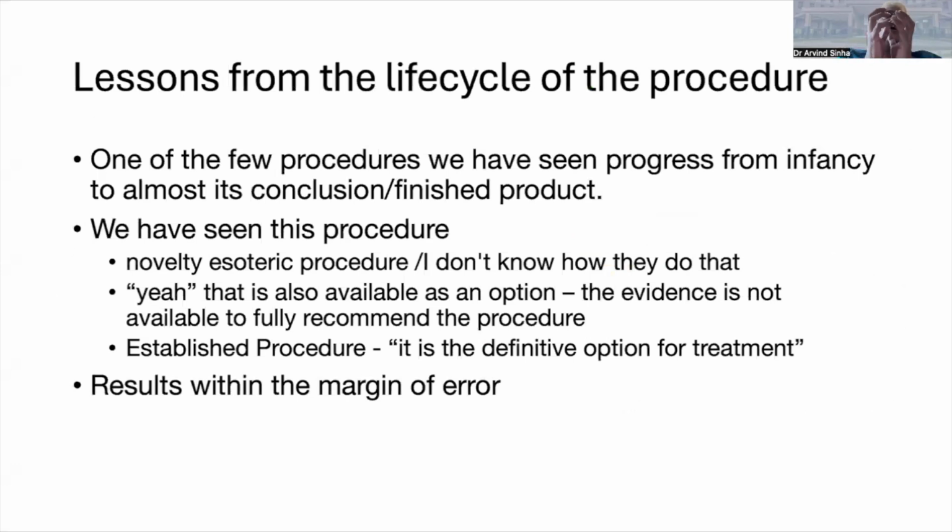This is one of the few procedures where we have seen the procedure progress from infancy to almost its conclusion or its finished product. It has occurred during one surgical career. I've seen it evolving during my surgical career from a novelty, esoteric procedure, where we would say, I don't know how they do that, to something that is also available as an option, but the evidence is not there to fully recommend this procedure, to something which is now an established procedure where no one will doubt if you say yes, it's a definitive outcome option for treatment, and the results currently are within the margin of error.